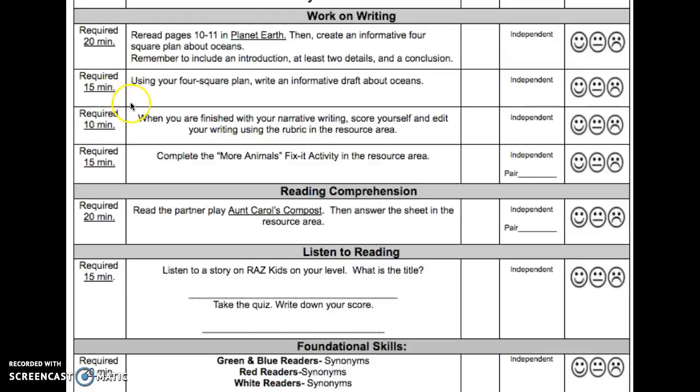Required for 15 minutes, using your Foursquare plan, write an informative draft about oceans. This is independent. Reflect when you're done.